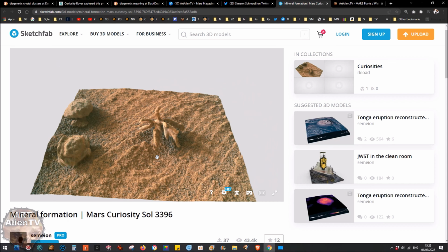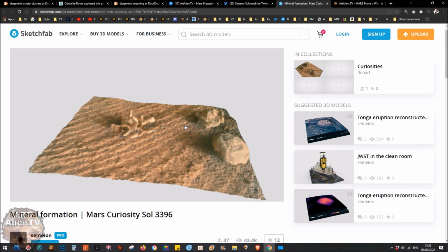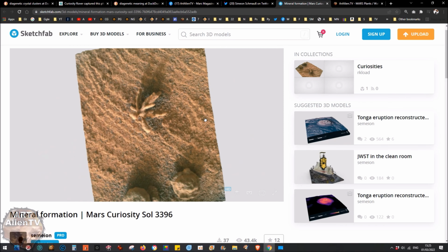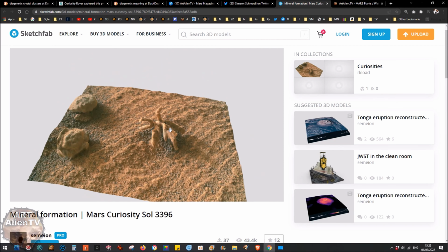This is on the Sketchfab, and you can actually spin around yourself and have a look at it, right? Okay, so this is a 3D model, because there were loads of images taken of this thing, and they've composed this of all the different images from different angles and stuff, over a few days, and then put them together into a 3D model, which is really cool. Really nice. So there we have it.